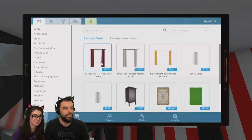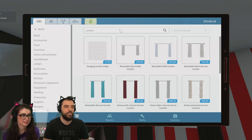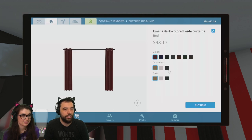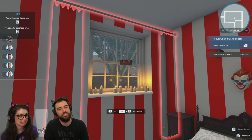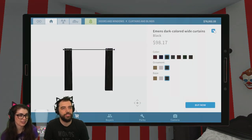All right, so dark-colored narrow is what? So dark-colored wide. Let's see what that looks like. Oh, I see. Over here. It's too wide, I think. Probably not. Okay, we'll just do two of the narrows.